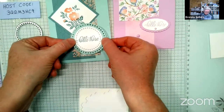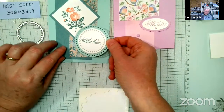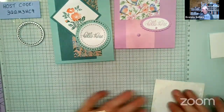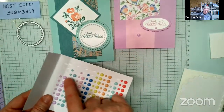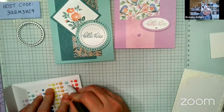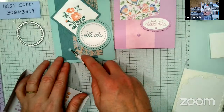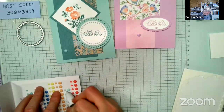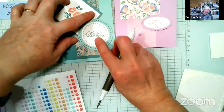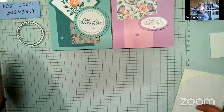I'm going to stick it right here. And it's okay because I want more of that designer series paper to show through. But I also want this embossed piece to show. So we're going to put it about right there. And some more of these pretty little dots. And we're going to go with the lighter colored ones. Come off of there. There. Here. I'm going to just grab that big one and stick it right there. Very similar, but yet different, right? Okay.